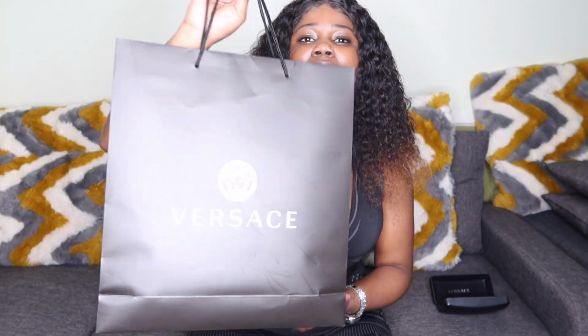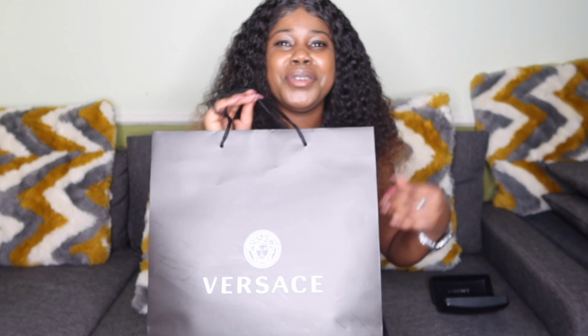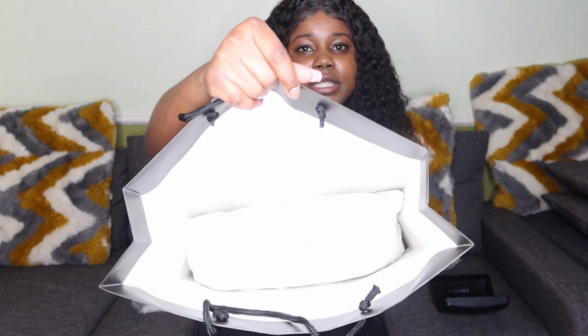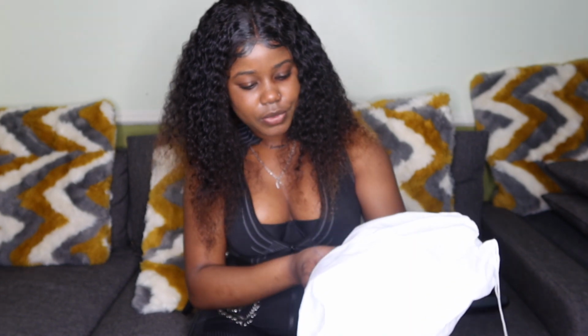And now for the last item in this haul. Well, I already know what the Versace bag looks like anyways. It comes in a white dust bag, as you can see. So of course, you can guess that it's going to be a bag. And it has Versace marked on the dust bag as well. I like the quality of their dust bag though. It's really nice.